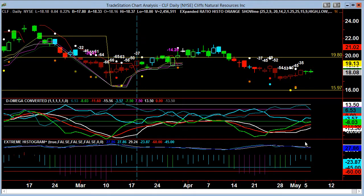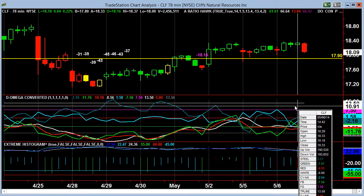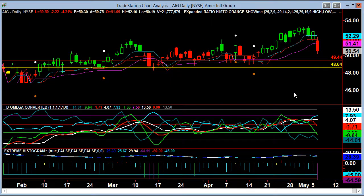Likewise, we saw the same thing take place with CLF. It was more prominent on the 78-minute chart. You ended up with this beautiful spider right here at the high, which indicated things are going to move lower, and sure enough, it's exactly what they did. So the warnings are there, in advance.